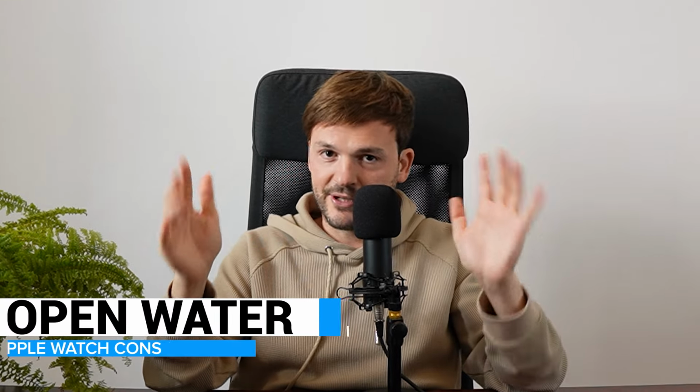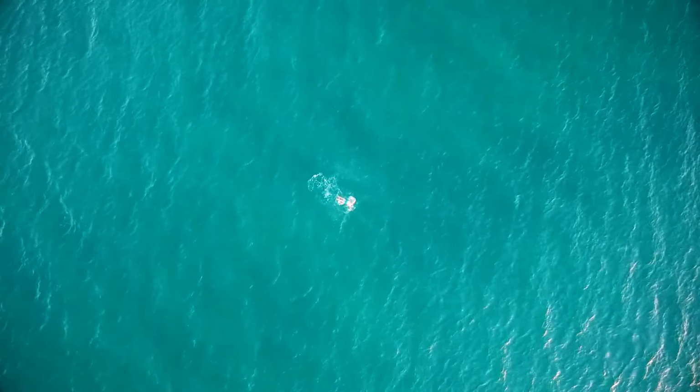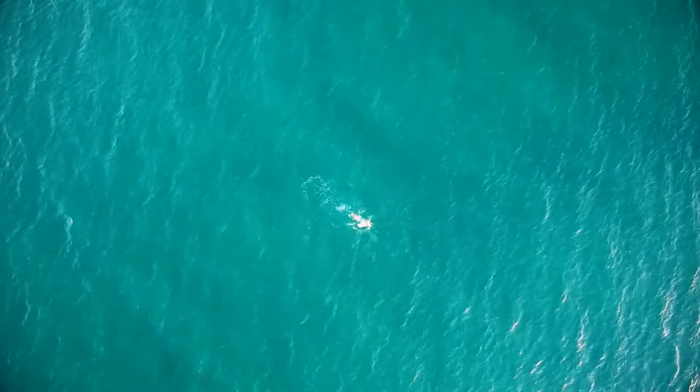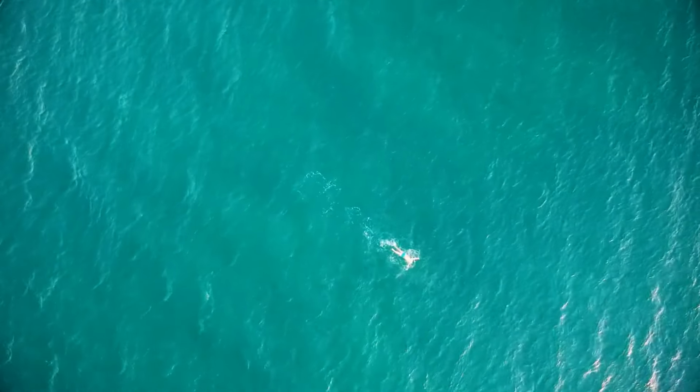Okay, now with open water, I can't say I had a good experience with that either. GPS tracking also let me down. And this one, although it's maybe a little bit better, maybe 5 times out of 10 it tracked my swimming correctly, it's still like a 50% chance that I'm not going to have everything tracked correctly. I did not like that.